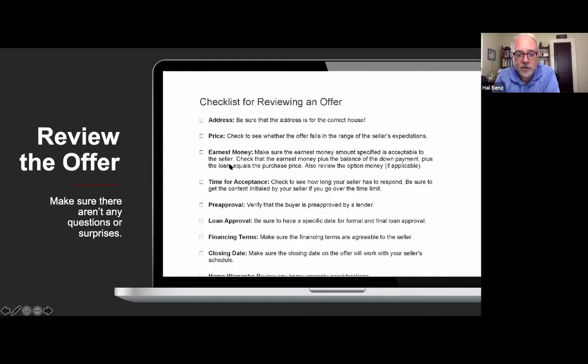In the toolkit. You're going to look to make sure that the address of the house is correct, right? Did they accidentally put down the wrong house in the contract, so they bought the wrong house? The price, the earnest money, how much time until acceptance? When is it closing? Do I have good, strong pre-approvals? All those different things you want to review.